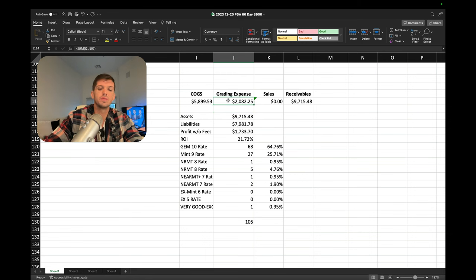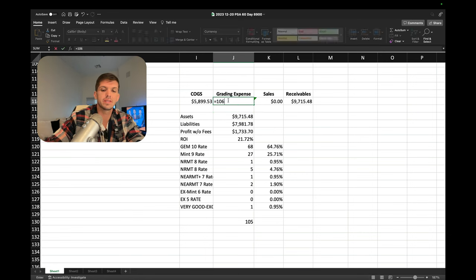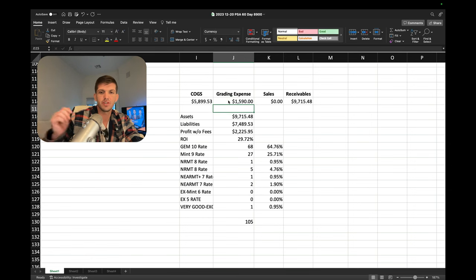So let's hypothetically do that really quick and say equals 106 times 15. Watch the profitability number. We go from 1733 and the ROI of 21.72% to 2225. ROI jumps up to 29%. Let's go control Z. So the ROI jumped up 8% and the profitability jumped up $500. So your profitability jumped up 25%, your ROI jumped from 21 to 28, 29, or maybe it's a 33% jump. That's a big difference.